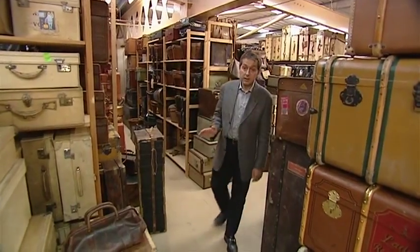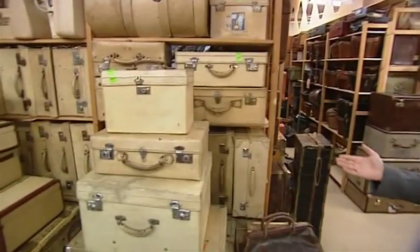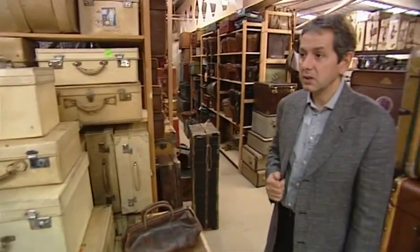Now we're in the luggage department, and this cream luggage would have been used from the 1920s perhaps right up until the 50s, and we've got about 300 pieces of that, but the luggage in total is about 4,000 cases and trunks, so there's enough for any Titanic film.